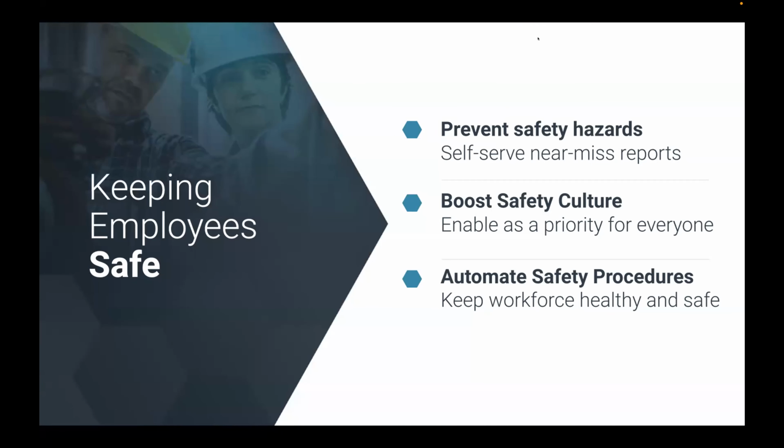The 3 ways that we're going to approach keeping your employees safe are by preventing safety hazards in the first place by doing self-serve near miss forms, because near misses keep us from having to do incident or accident reports. Boosting the existing safety culture at your company, and then automating those safety procedures so they're more efficient and effective.